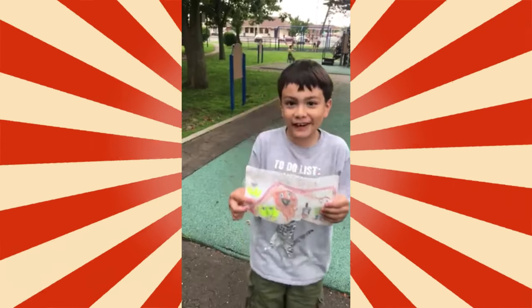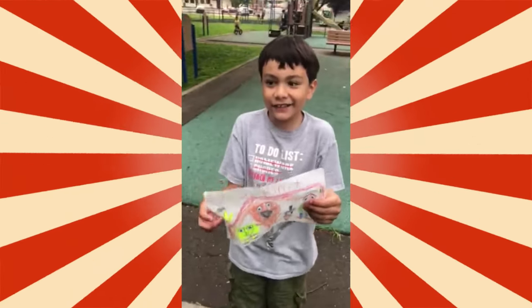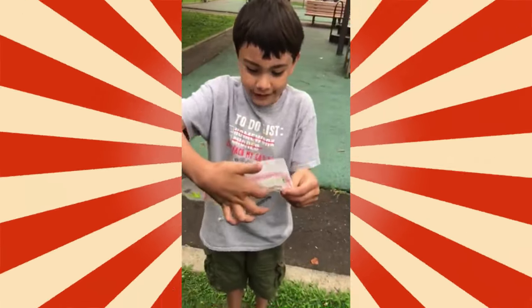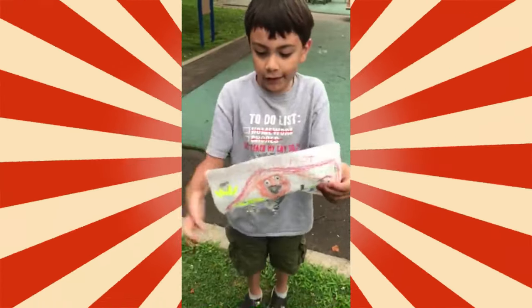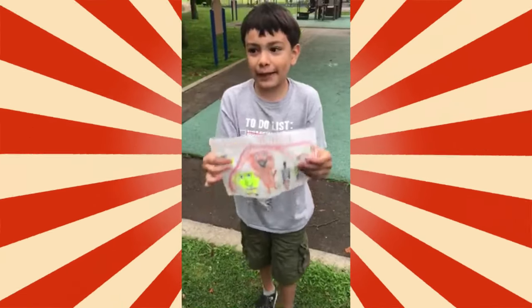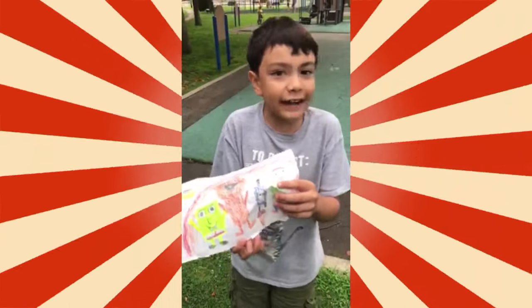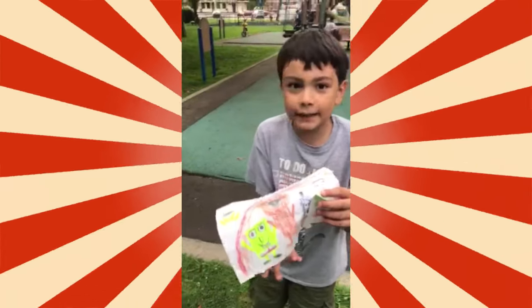Besitos. Hi, Fuzzy Puppet. I drew this picture for you. It's with you, me, under a rainbow, and there's SpongeBob and a Minion and a train, and I watch your videos all the time. I love you, Fuzzy Puppet.